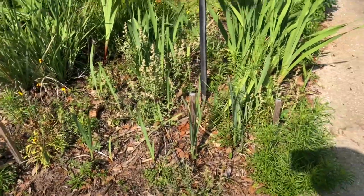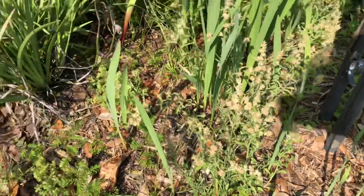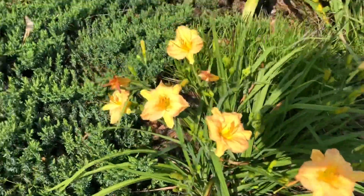And a quick trip this way, got lots of coreopsis that's going to start blooming out here in the gladiola garden. There are definitely some weeds in there. I've just kind of left them all alone for now. And look at the daylilies. The daylilies are blooming, just looking gorgeous.